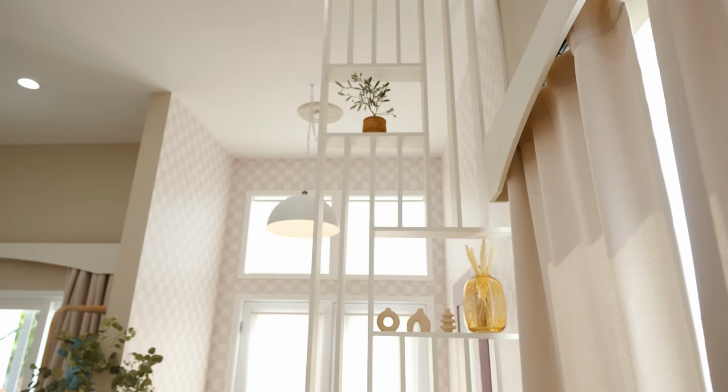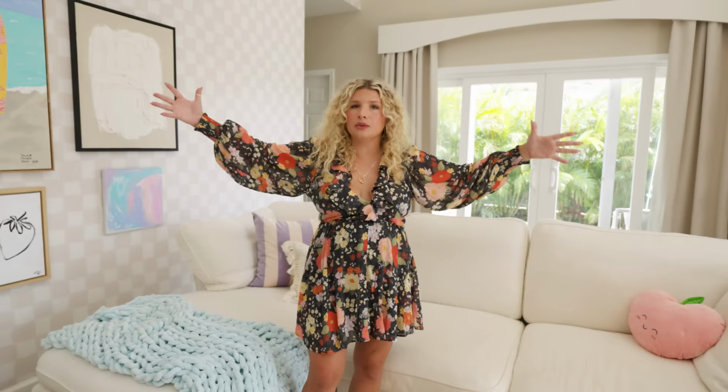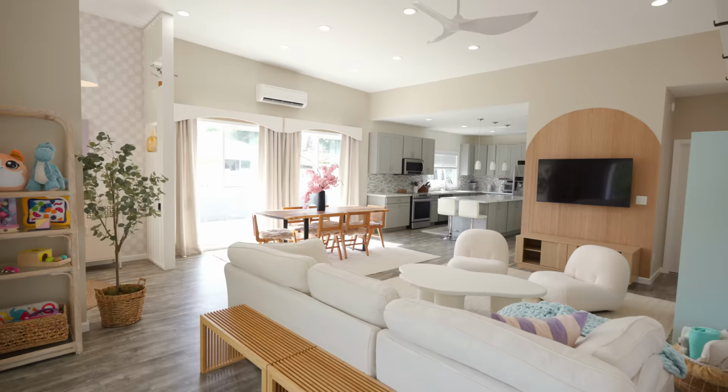Game changer with this partial slat wall. You can see through it when you walk in, but it also is a visual stop, right? So you're not walking into their dining table. You're now walking into its own space with the checkerboard wallpaper also over there. So it's like a little bit of a mirror image. It's satisfying to see.